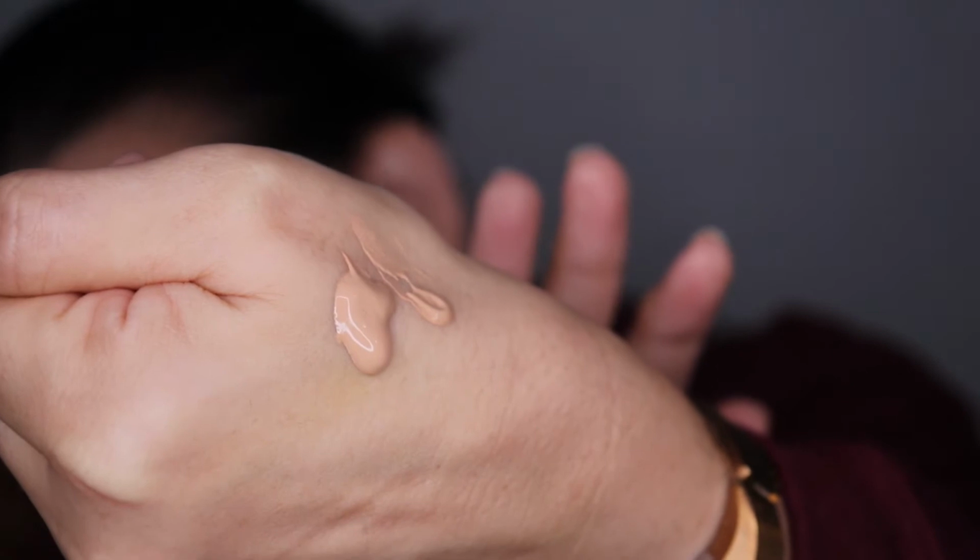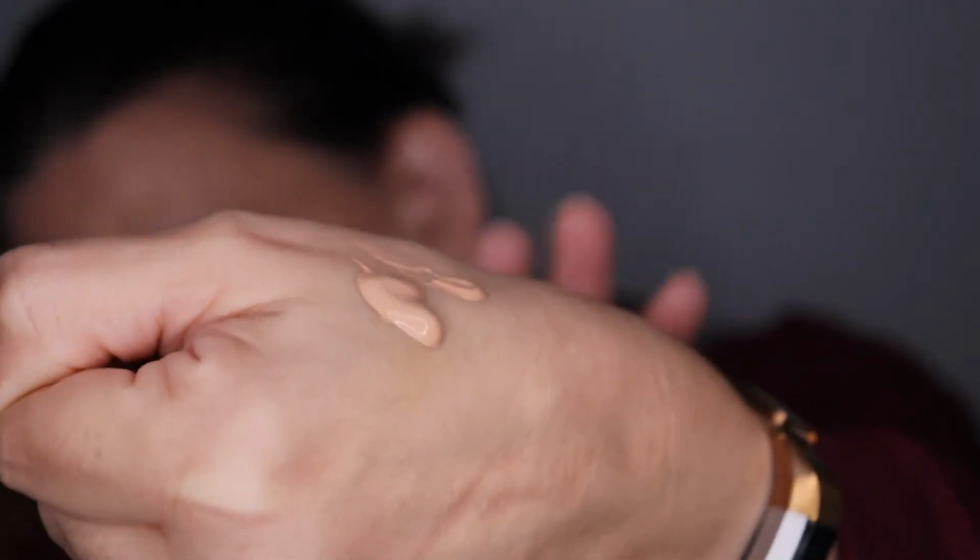Alright, here is the consistency. It's not very runny. It's a little bit runny. It's not really moussey either. Okay, like I said, this side going in with the Total Face Sponge. It is dampened. So I'm going to take it straight from my hand and apply it to the face. Alright, maybe not, because I think the sponge is soaking up most of the product. Alright, let's try this again. I'm going to apply it like this first.